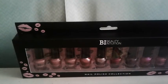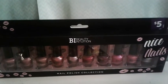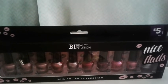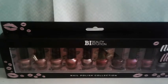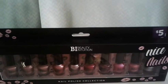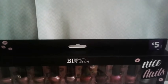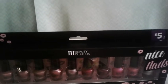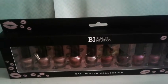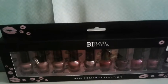Here we have Beauty Intuition nail polish collection. Every single one says nice nails. I love it from this box art cover from the front, and it's $5. It says peel here. I don't know if you can see it, but I can't. But overall, I love the nail polish collection here, so yeah, that's what I got.